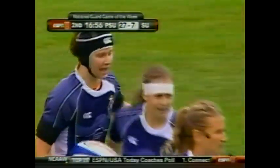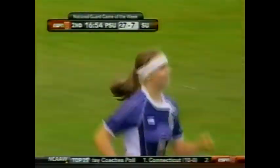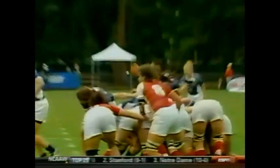She's had a brilliant day, the freshman fly half for Penn State, and now the Cardinals are letting the Penn State team have a look at what might be a championship.